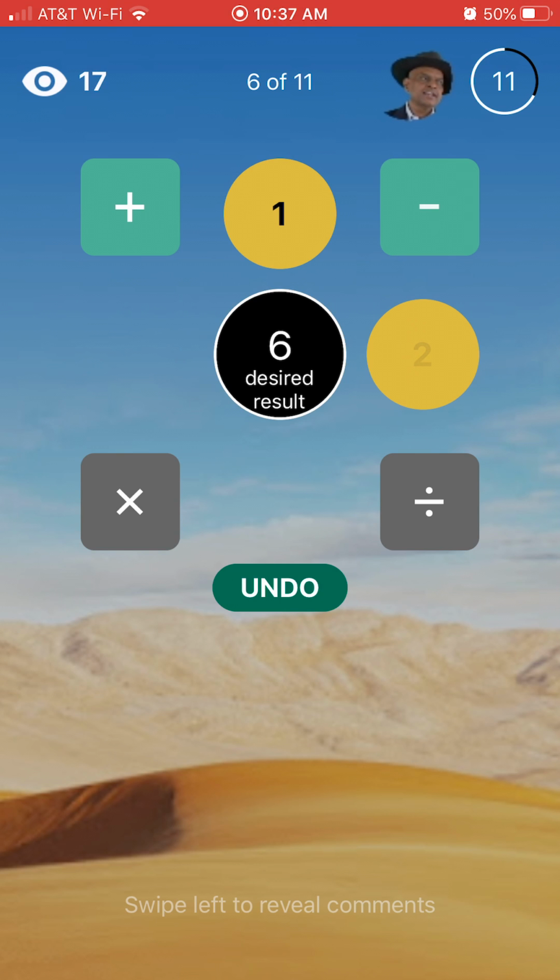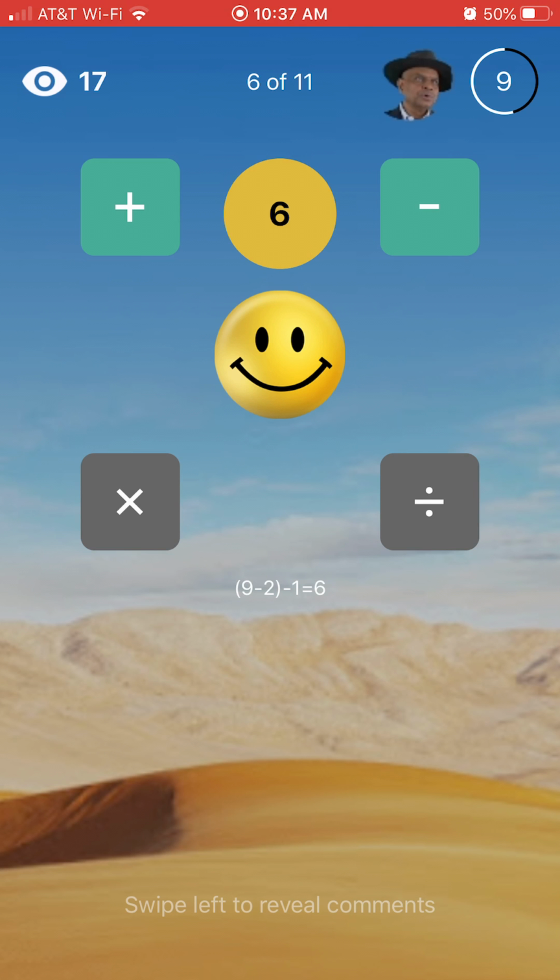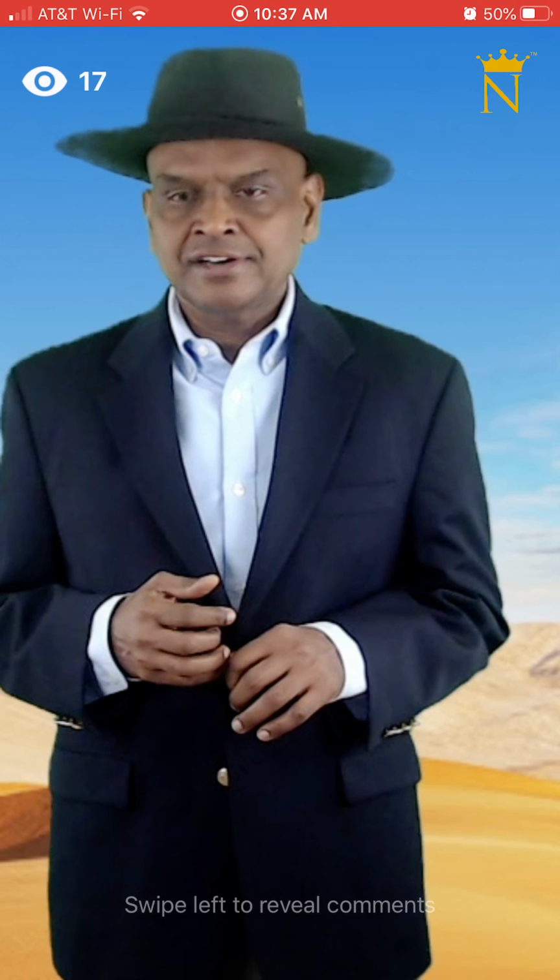9, 1, and 2, the desired result of 6. So there are four possible solutions. There's not a whole lot of options here, and we'd be curious to see what solutions you end up with. All right.